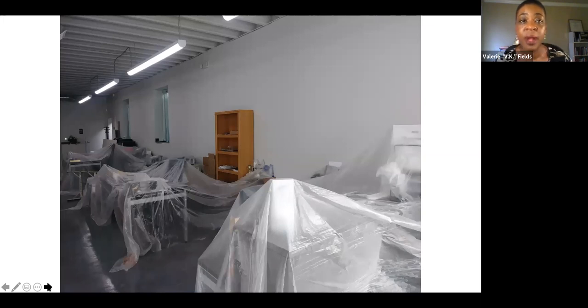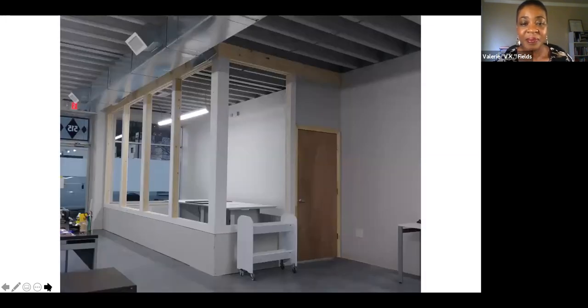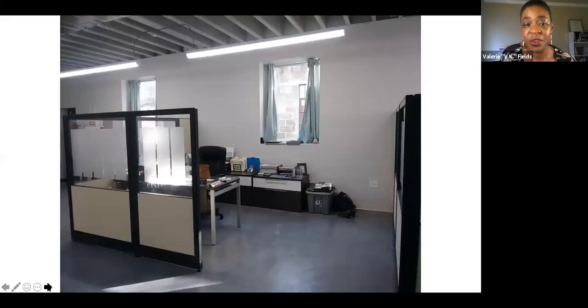The construction process was completed at the end of 2019, and we started the move-in process over the New Year holiday. We were moving in January 2020. And that's just another angle of the conference room. And then we put in, now you can kind of see what it looks like now.